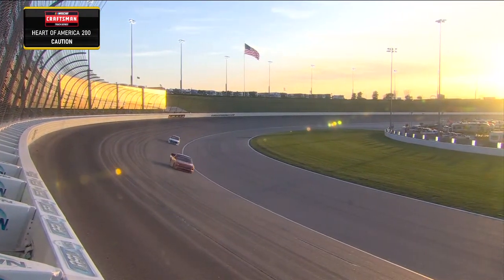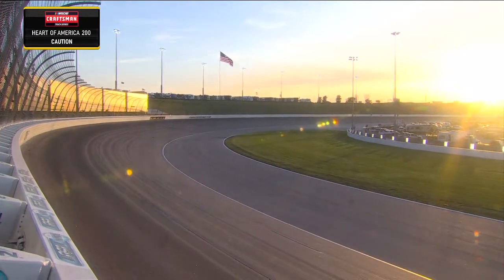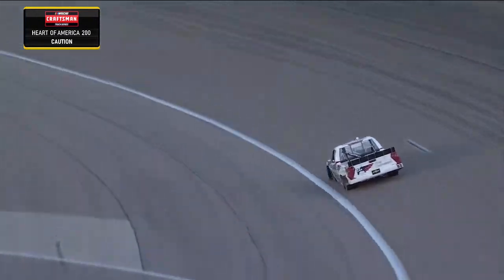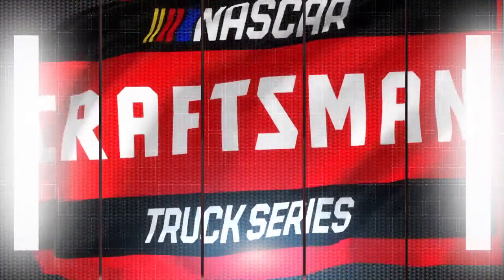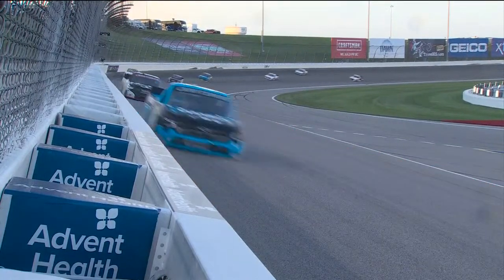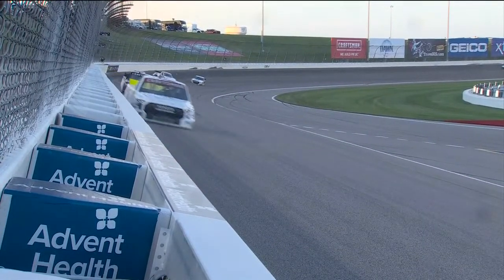You saw it when we were side by side. Third caution of the night is out here at Kansas for the 02 of Chris Wright. And it comes out with 11 laps remaining here in our second stage. We'll talk a little strategy in just a second. First, let's look at what happened to Chris Wright.